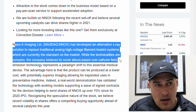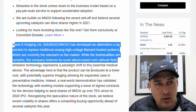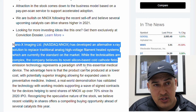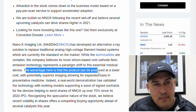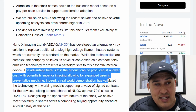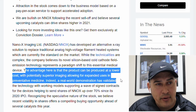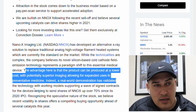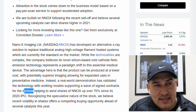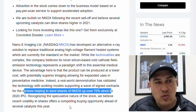While the technicalities are complex, the company believes its novel silicon-based cold cathode field emission technology represents a paradigm shift to these essential medical devices. The advantage here is that the product can be produced at a lower cost with potentially superior imaging, allowing for expanded uses in preventive medicine. Indeed, a real-world demonstration has validated the technology, with working models supporting a wave of signed contracts for the devices, helping to send shares of NNOX up over 70% since its 2020 IPO, guys.